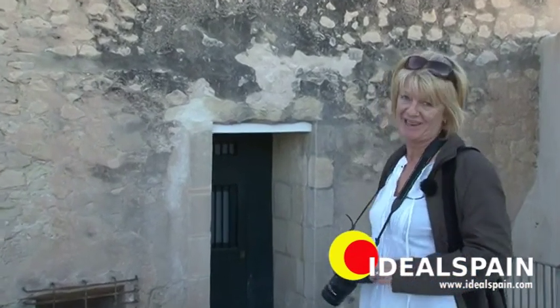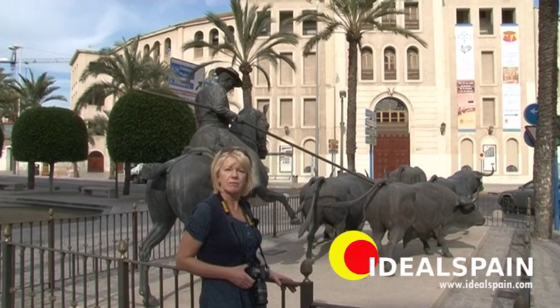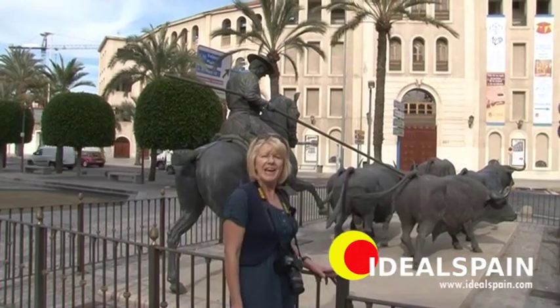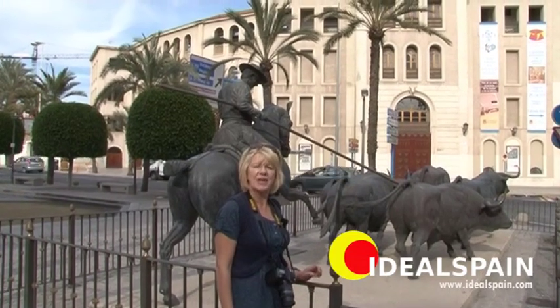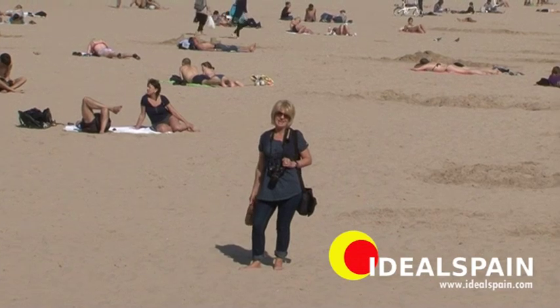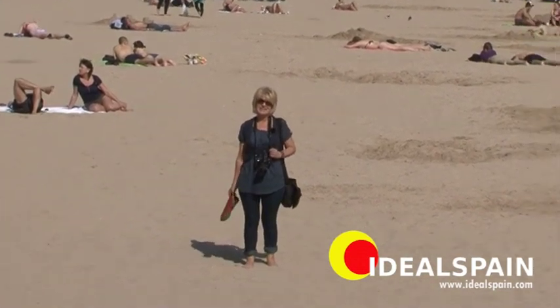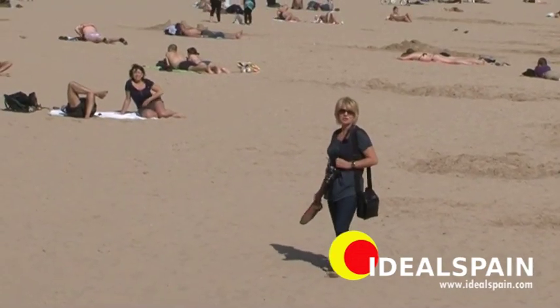This is the old hospital. The bullring here in Alicante is the oldest one that's still in use. I'm here on the main beach in Alicante, which is the Postiguet beach.